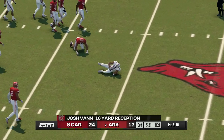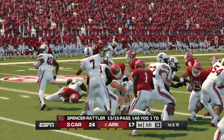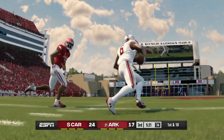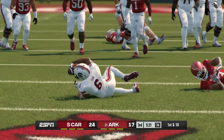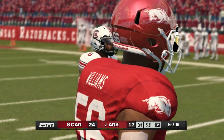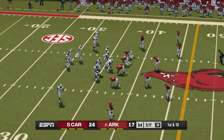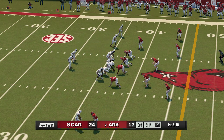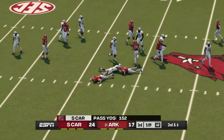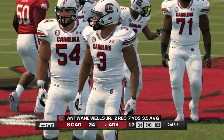And that tackle very well could have saved the touchdown. That makes it 1st and 10. First down, 10 yards to go. Ball on their own 36. Throws complete, and he's hit right away. That makes it 2nd and 6.